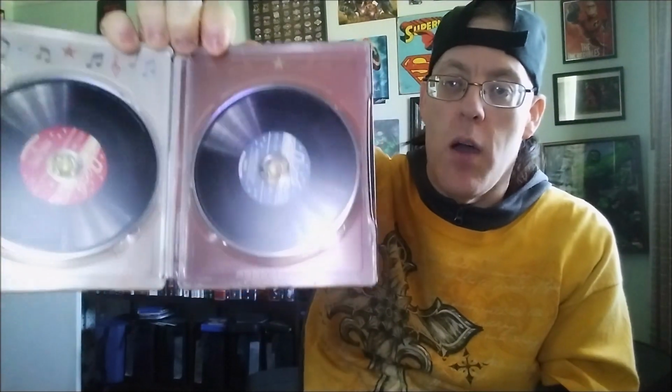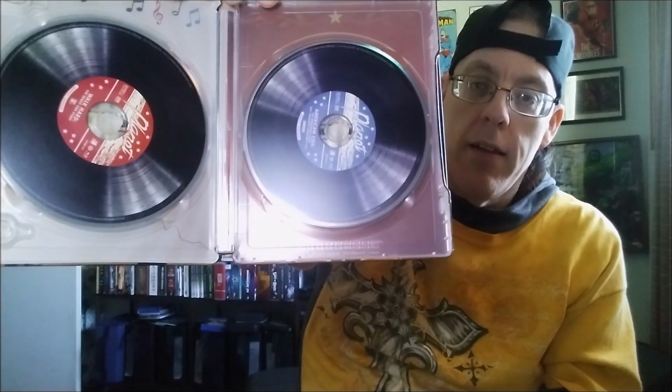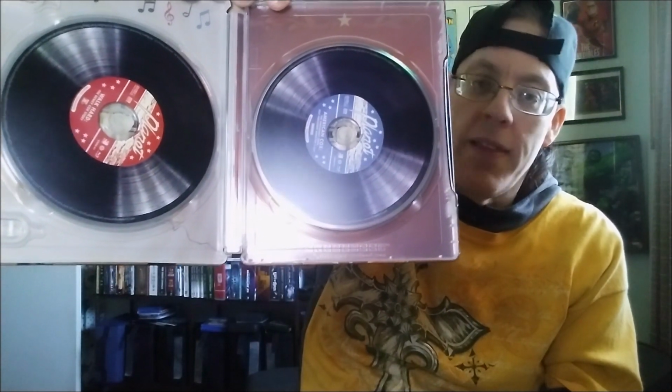Boy, Mill Creek really put the work into this, and what I really love is the discs. I think that is attention to detail. It really is. That is such attention to detail. I mean, look at that. I mean, that is awesome right there. That is so cool. I mean, you look at that. That is just, I mean, wow.